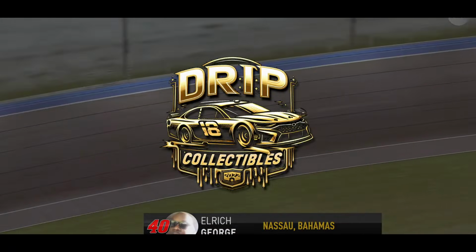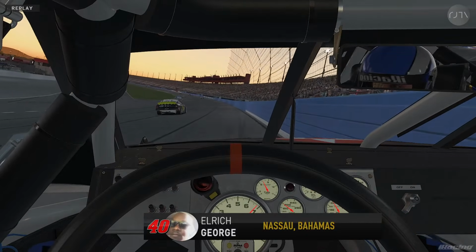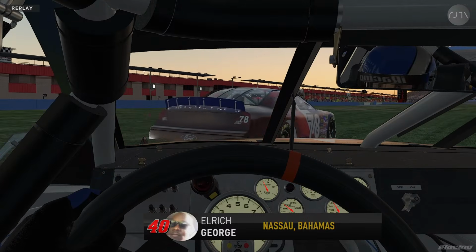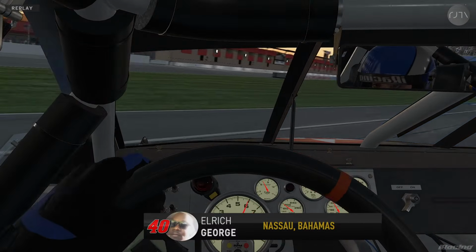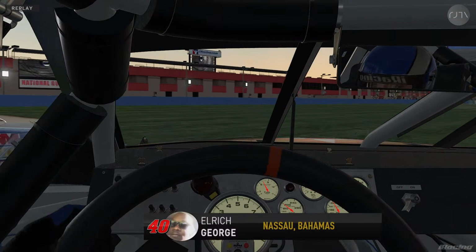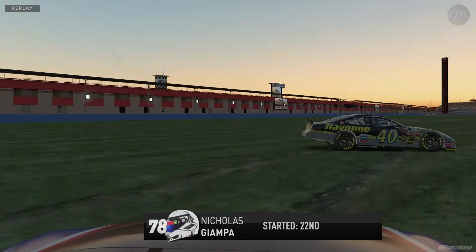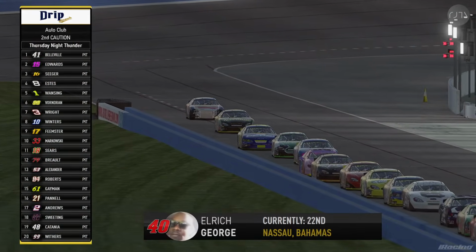Yeah, let's see if we can take a look at George's hands. He doesn't explicitly turn to the left, though. Like, it doesn't look like an overcorrection. Let's have one more look. Ryan, I'm not sure what you would call that. Let's see if we can go on board with Nick Jampa. Yeah, it almost looks like Boss was trying to kind of avoid that 78, and then, yeah, once you get into the... Oh, yeah, that's a tough hit. So it's going to be repairs for both Fords.